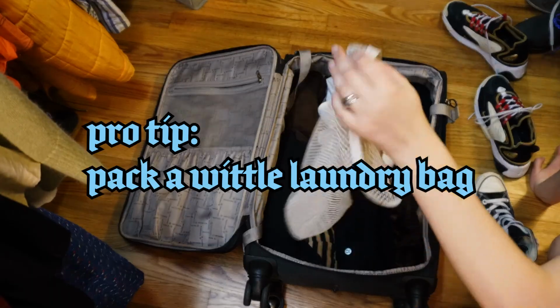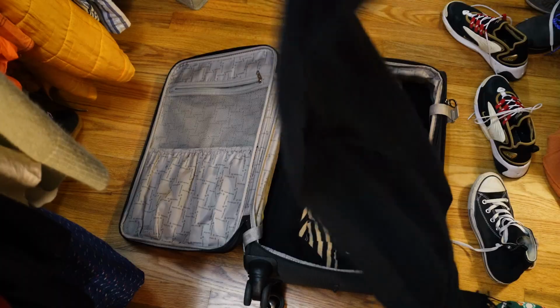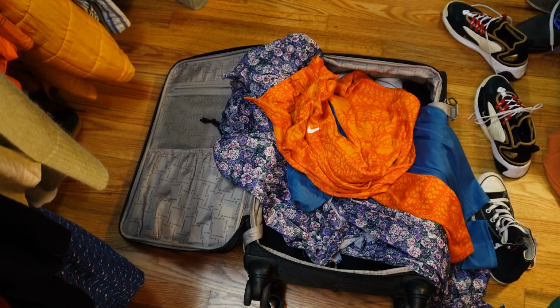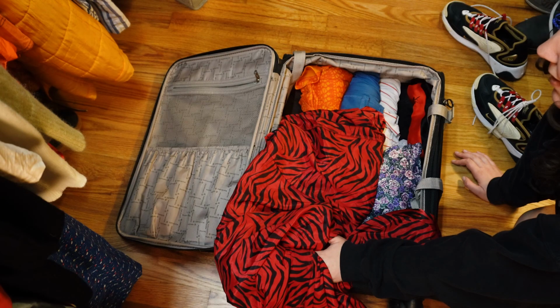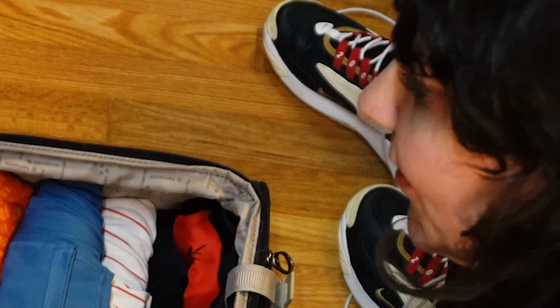Pro tip, I've got a laundry bag for all of my delicates. I'm also bringing a comfy scarf and a cozy hat. I've added like pajamas and exercise clothes. So I'm just gonna finish up packing and we'll check in a bit. I can't believe I'm leaving tomorrow. Wow.